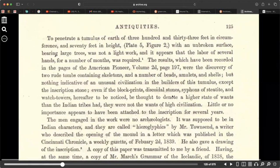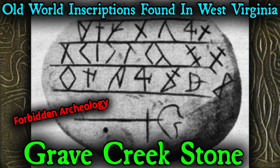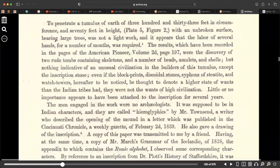Continuing, it says, to penetrate a tumulus of earth of 333 feet in circumference and 70 feet in height, with an unbroken surface bearing large trees, was not a light work, and it appears that the labor of several hands for a number of months was required. The results, which have been recorded in the pages of the American Pioneer, Volume 2, page 197, were the discovery of two rude tombs containing skeletons and a number of beads, amulets, and shells, but nothing indicative of an unusual civilization in the builders of this tumulus, except the inscription stone. Even if the block prints, discoidal stones, siphons of stalactite, and watchtowers hereafter to be noticed be thought to denote a higher state of want than the Indian tribes had, they were not the wants of high civilization.